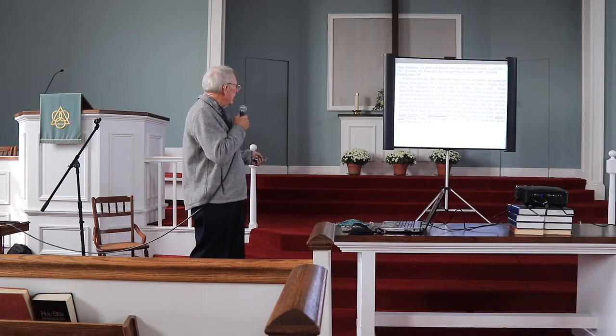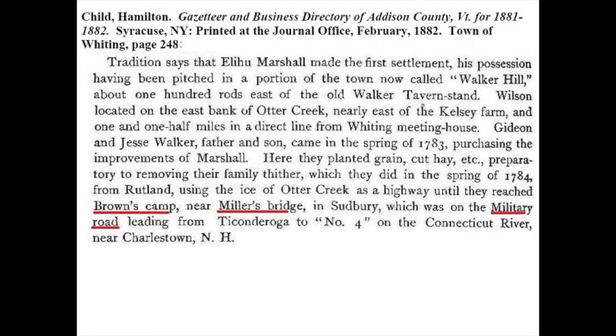Another guy, Elihu Marshall, is also coming from a place called Walker's Hill. And I don't know, is Walker's tavern stand, is anybody familiar with that? I'm not familiar with that. But anyway, he talks about coming down here, using the ice on Otter Creek as a highway. Again, these are Brown's camps, at Brown's Camp near Miller's Bridge, which was on the military road leading from Ticonderoga.